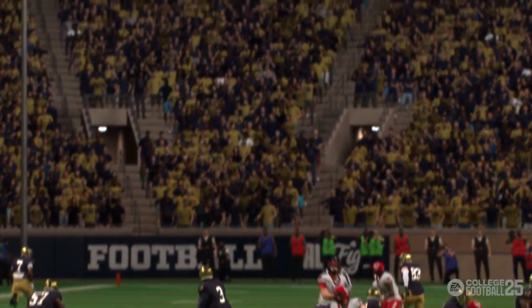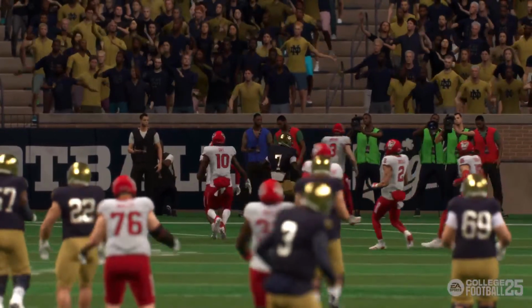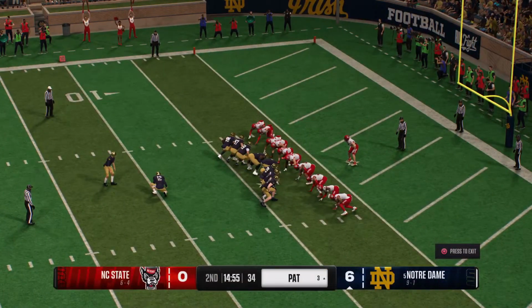You saw it right there. They've recruited well. They've got playmakers. They're going to be a problem for defenses all year long. Lining up to tack one more onto that lead.